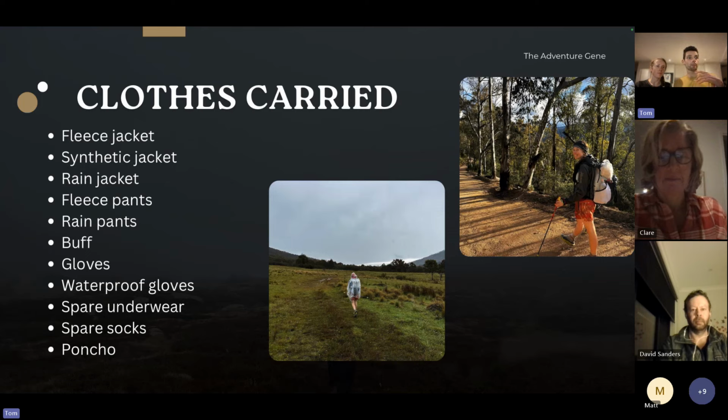I guess the other reason, when we're talking about not having any spare clothes, is that if you have a poncho, you can be a lot more confident that your shirt is going to be dry basically the whole time because it just doesn't really get wet.